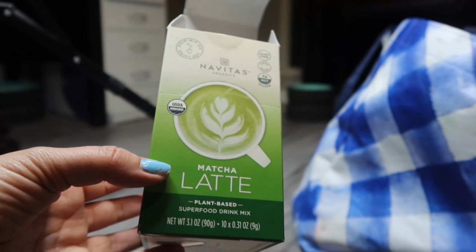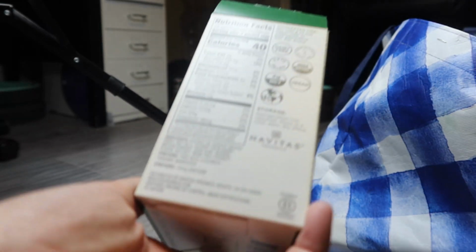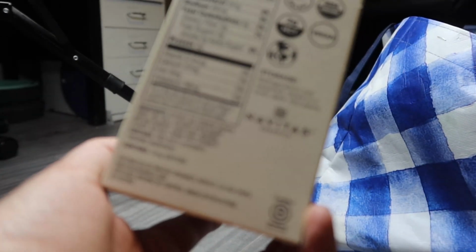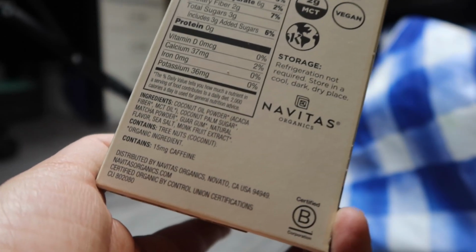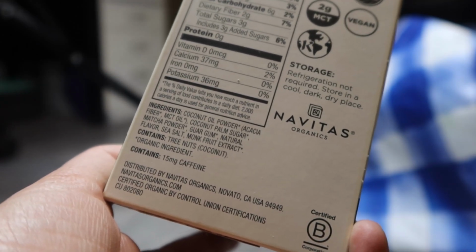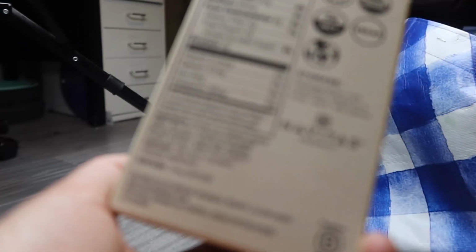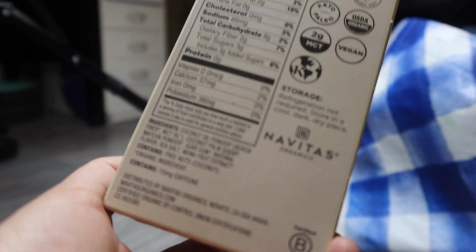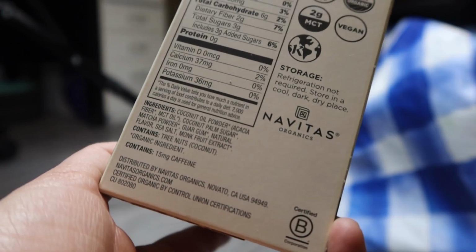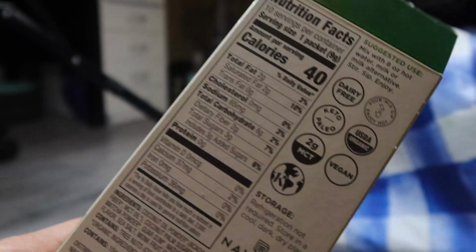I do like this one. It's not too bad. I do notice that it has some gums in it, and I just realized it didn't have any coconut milk powder. It's coconut oil powder, MCT, coconut palm sugar, matcha powder, gum. I don't like that it has gums in it, or natural flavors, but I do like the monk fruit. It's pretty solid overall. It's only 40 calories per serving.